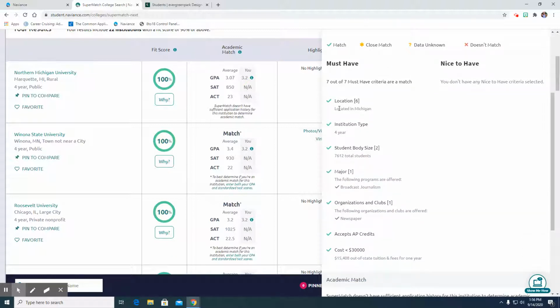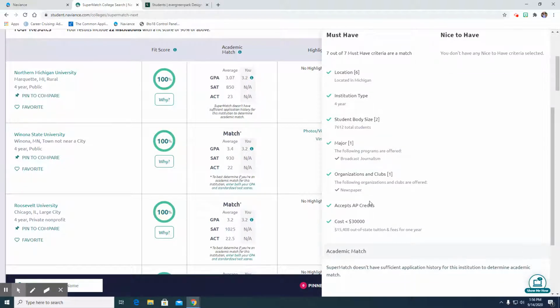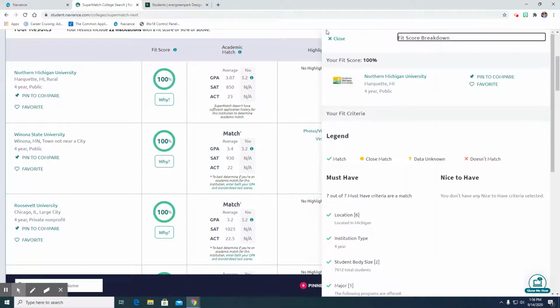It's located in Michigan, which is in the Midwest. It's a four-year institution. The total students are within that range that we looked for. They offer a major in broadcast journalism. They do offer a newspaper. They accept AP credits, and it costs under $30,000. As you can see right here, $15,000 is the average for out-of-state tuition and fees for 1 year. So that's why it fits.